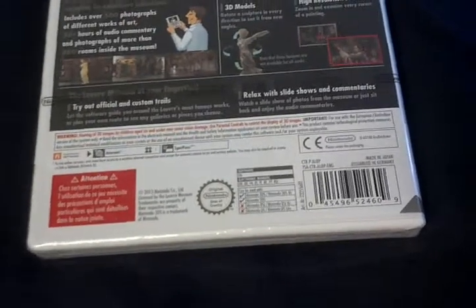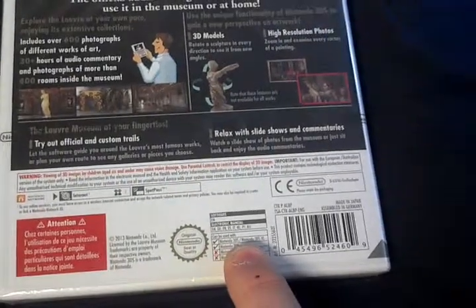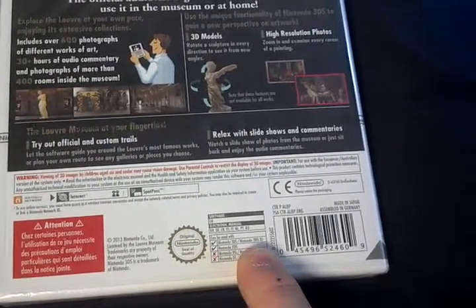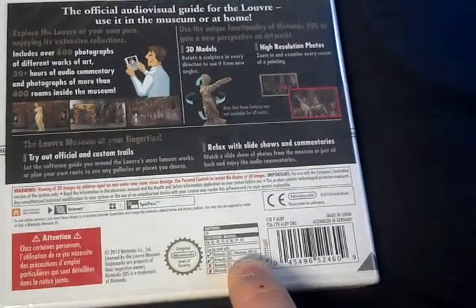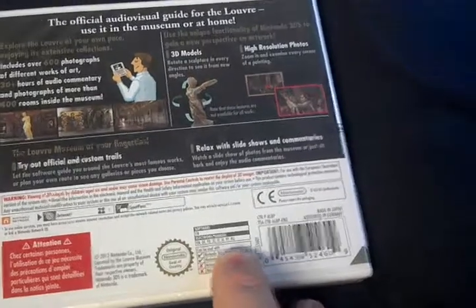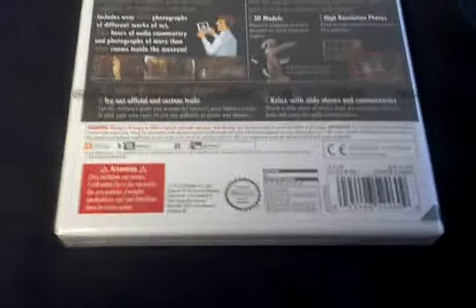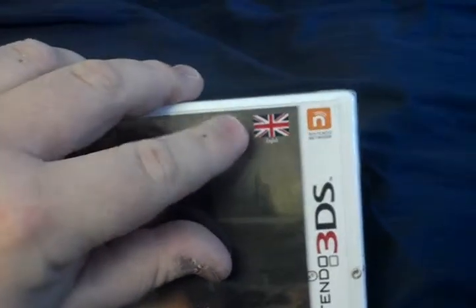The software comes in several different languages. English, Spanish, French, Italian, German. There's a couple other European languages, possibly. Oh, here, it says on here, Italian, Dutch, and Russian as well, and Portuguese. So, yeah, English, German, French, Spanish, Italian, Dutch, Portuguese, Russian. And then there's also Japanese and Korean. It's one language per cartridge, so I got the English version, hence the little British flag up here.